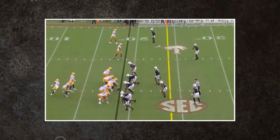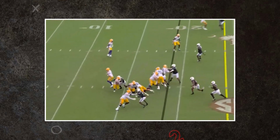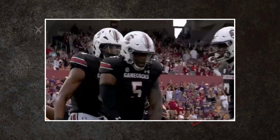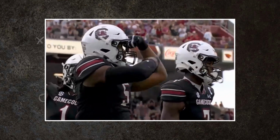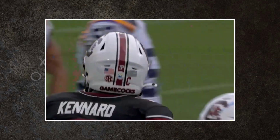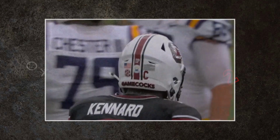In the spring of 2024, Kyle Kennard transferred from Georgia Tech to South Carolina. This quickly proved to be a perfect fit as Kennard went on to lead the SEC in sacks and take home the Nagurski Trophy for Best Defensive Player in college football. Can he carry this success onto the NFL? We'll see on this 2-minute drill.